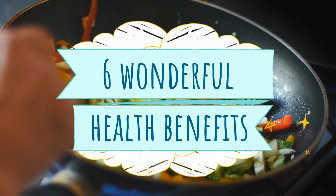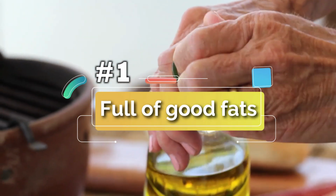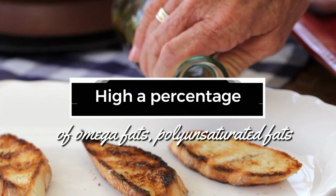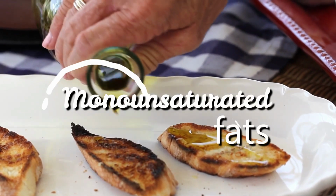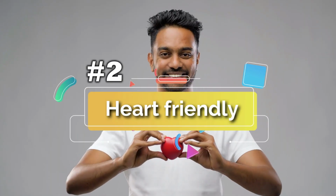Here are 6 wonderful health benefits of adding extra virgin olive oil to your daily diet. 1. Full of good fats. Extra virgin olive oil has a high percentage of omega fats, polyunsaturated fats that are good for your heart, along with monounsaturated fats.